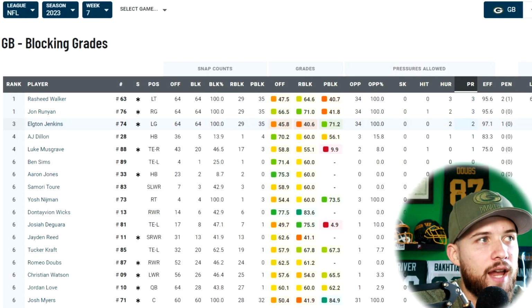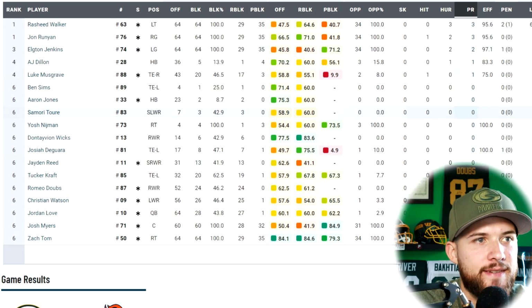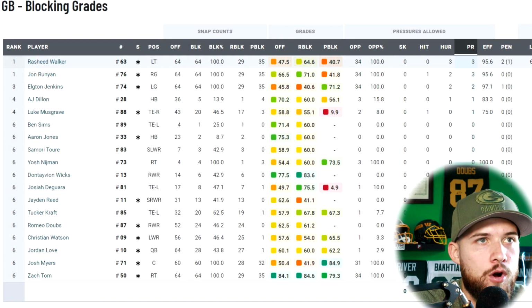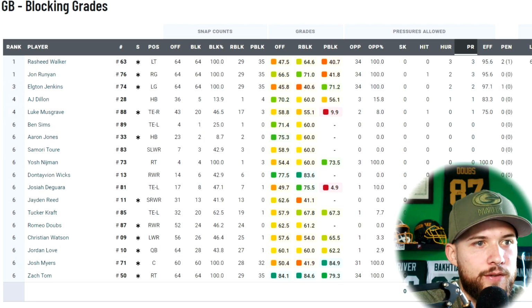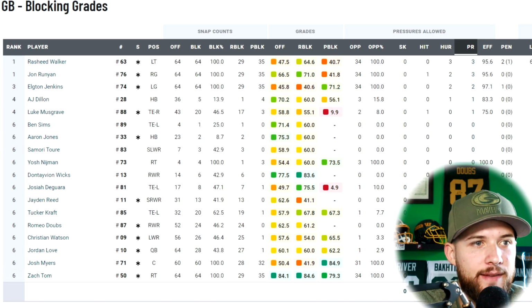Now looking at the blocking on offense, we're going to look at pressures allowed. So Jordan Love didn't get sacked once, so in terms of that, that's good, but Rasheed Walker allowed 3 pressures, John Runyon allowed 3 pressures, Elton Jenkins allowed 2 pressures, A.J. Dillon a pressure, and Luke Musgrave a pressure. Not too bad. The pass blocking offensive line wasn't that bad last game. Only allowed 10 pressures, 8 hurries, and 2 hits.